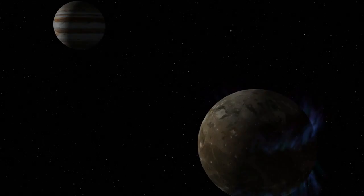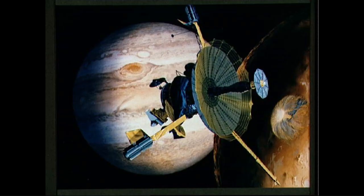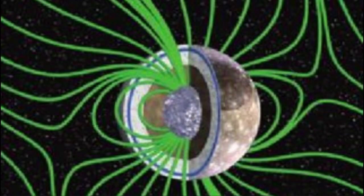Let's mention something truly unique to Ganymede. It's the only moon known to have its own magnetic field, and this is a big deal. This discovery was made by the Galileo spacecraft in the 1990s and has intrigued scientists ever since. Its magnetic field is generated by its liquid iron-nickel core, similar to that of Earth's magnetic field.